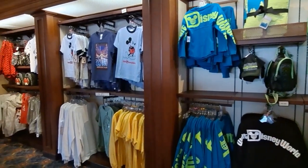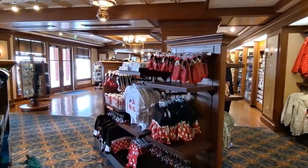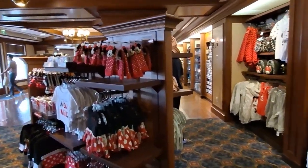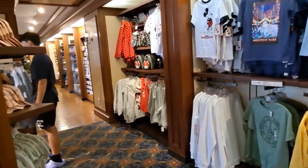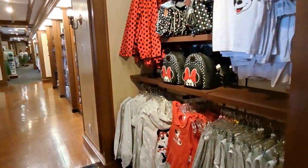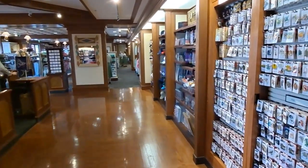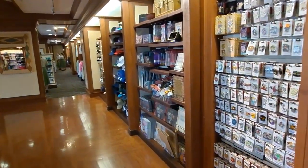Yeah. Like I said, they mix it all in. So you've got shirts in all kinds of different spots, toys. So you're not just gonna huddle to a corner and look at the shirts. You're gonna pretty much walk all over the place. They'll be spread out all over, so you've kind of got to walk the store. If you don't walk it, you're gonna miss half the items. Make our way down here. You got a lot of the pins and stuff.